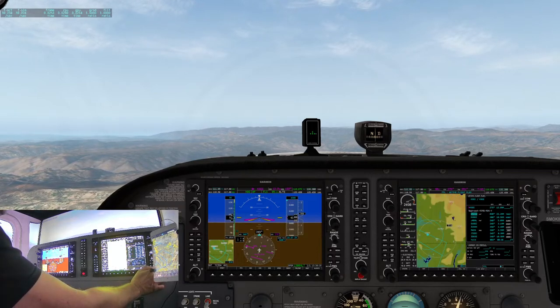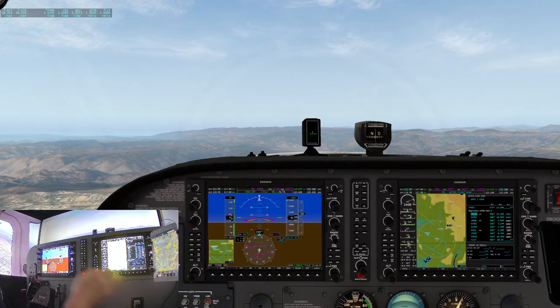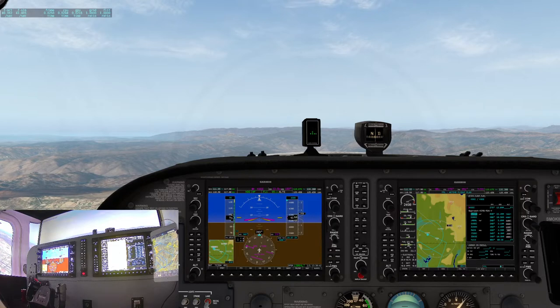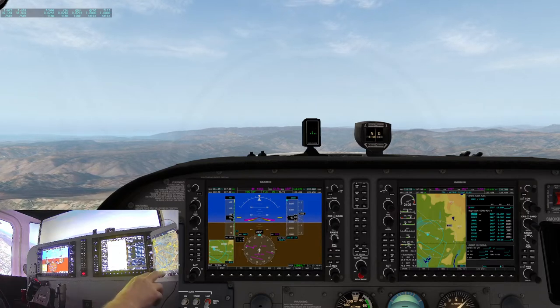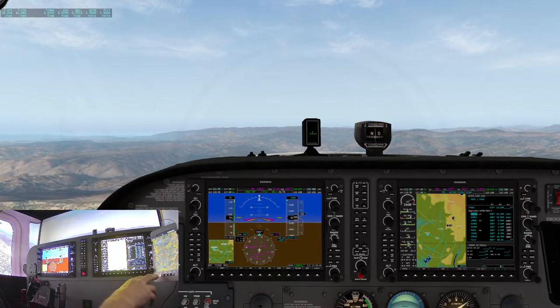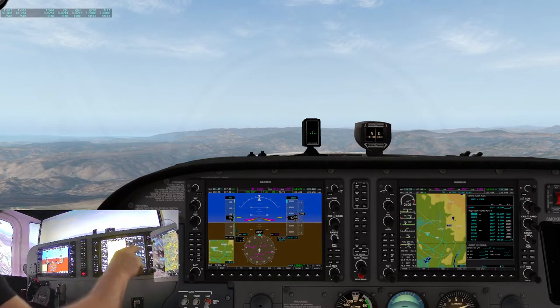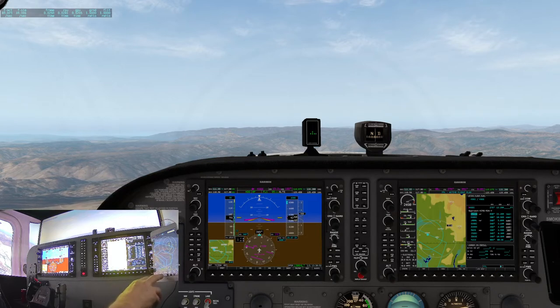Scroll this down to Dunby. Guess what? We're actually really close to it. That's our initial approach fix. Let's call up that plate. We know where we are. First off, we're going to go to IFR tablet. Let's call up the plate.